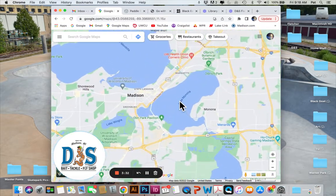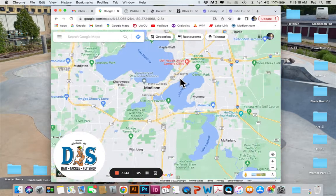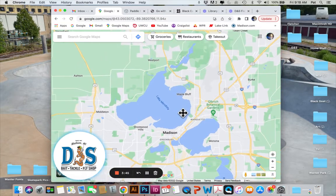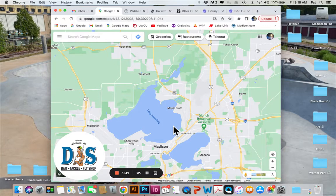But I did see some side imaging stuff from a guy who came in here, and he had hundreds of beds within 50 yards of his boat, and it looked like the surface of the moon in there. So the fish are out there. It seems like they're maybe a little deeper than people are used to this year.